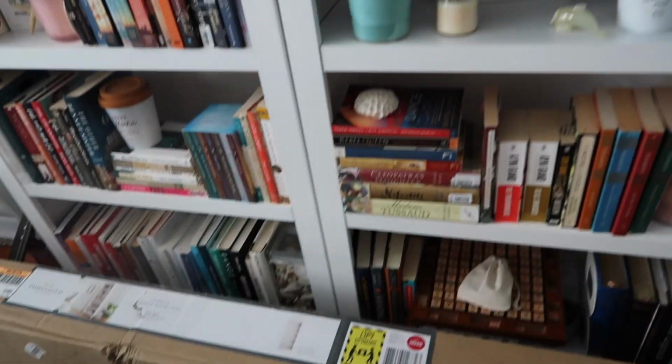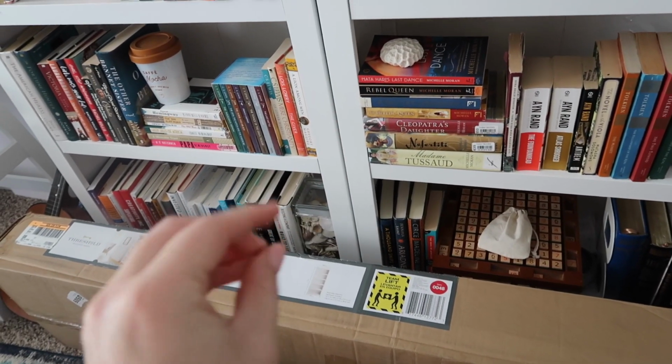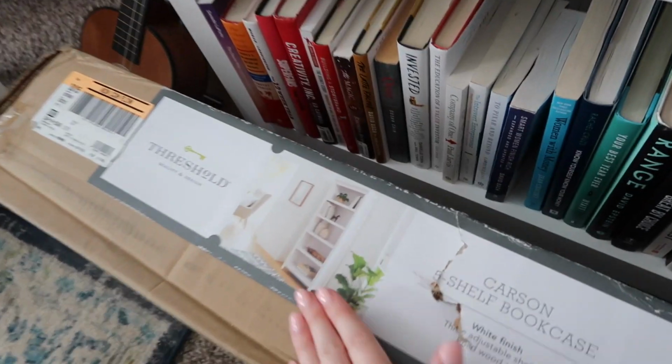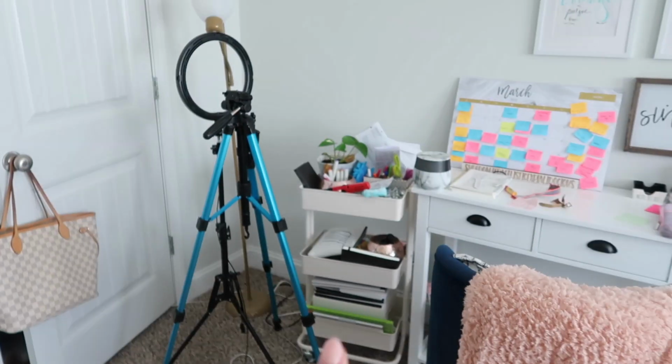We have this style of bookshelf all throughout our house, but the other 5 shelf ones all have doors on the bottom. So this is the first one that's going to be open. I'm going to put it together today, and it's going to live right here in this little spot.